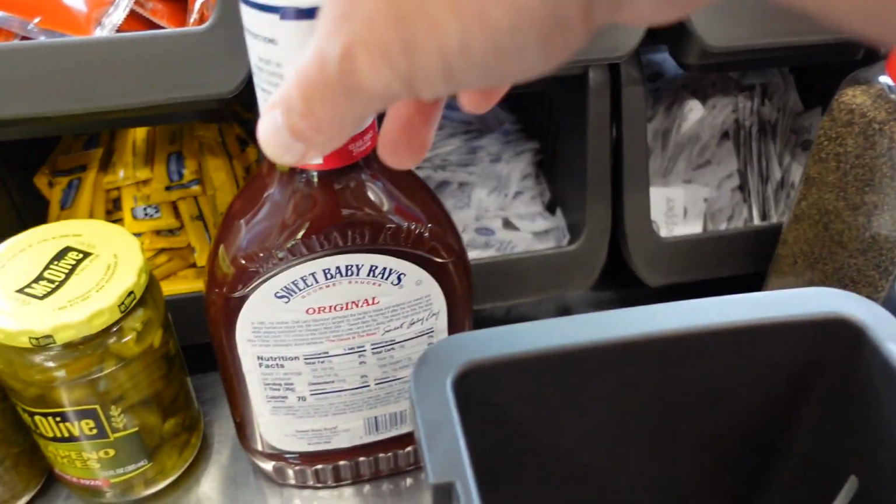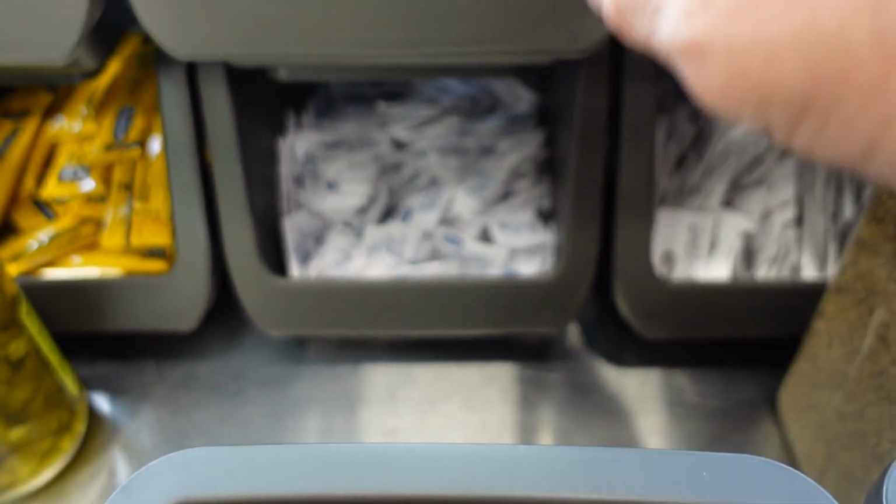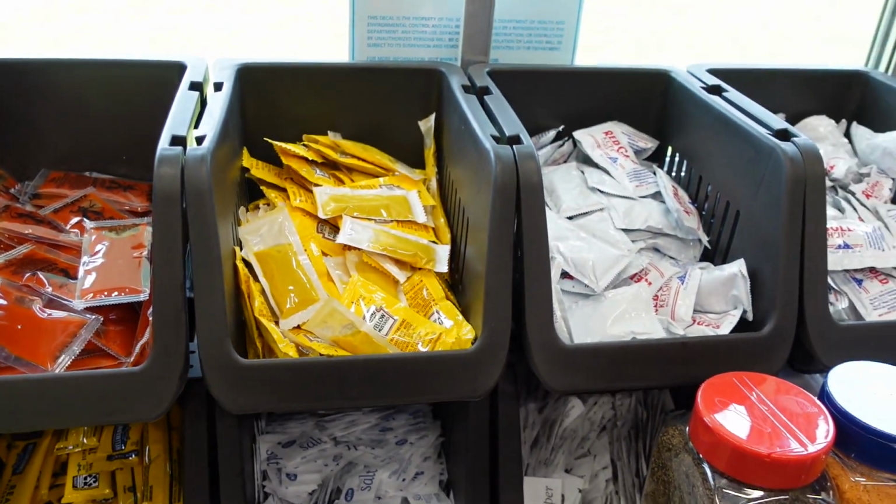Move some of the stuff out of the way so you can see. But yeah, we're going to secure them down to this countertop right here so they won't move, and they'll be permanent right here. And like I said, a lot of this is just kind of trial and error. We're going to see how it works out, see if it works good here. If not, well, the good part about it is we can move things around.